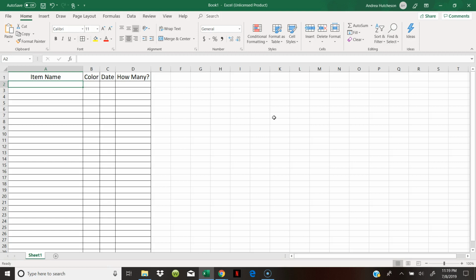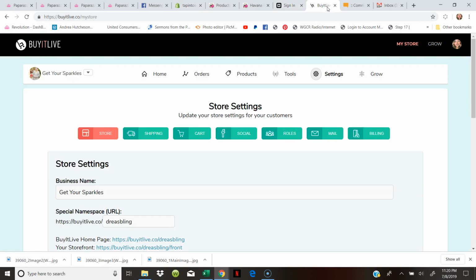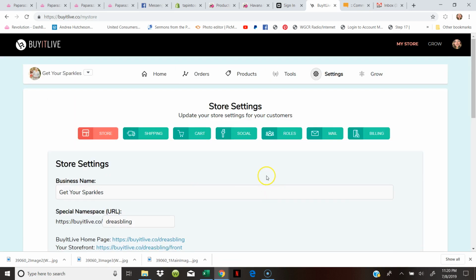So I recommend that you get all of those items in there and don't have 7 years of accumulation like I had, even though I have sold a lot of my inventory. Basically all I had to look at is items between 2018 and 2019. But you want to keep track of everything so that people can find it easier and they can shop with you. And then once you get too big, you can change to BuyitLive, which is a free program, and it keeps track of the inventory and everything.